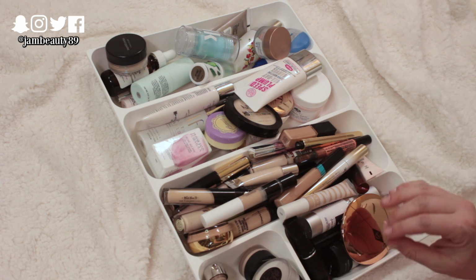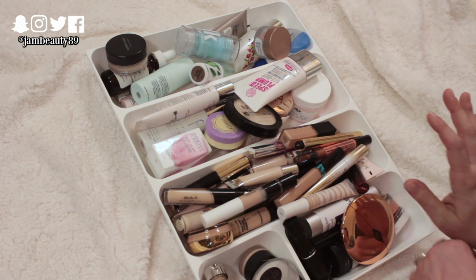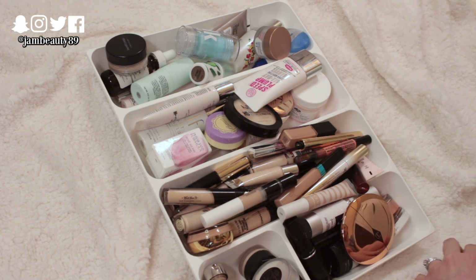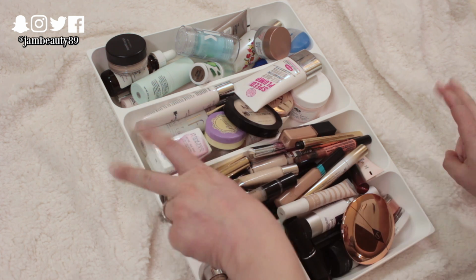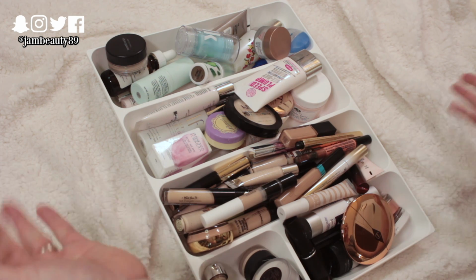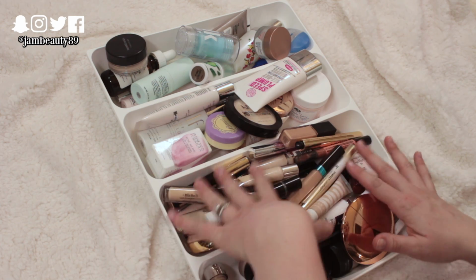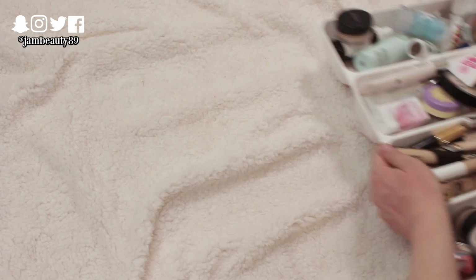If there are some things that I feel like, you know what, I haven't tried long enough to decide, then I do have a separate little drawer in my closet where I'm going to keep products that I just need more time with, but they're not necessarily a part of my curated collection yet. Does that make sense? And then if I try and decide I don't like it, it can go. So I'm going to start with the concealers. I'm going to spread them out so they're easier to see.